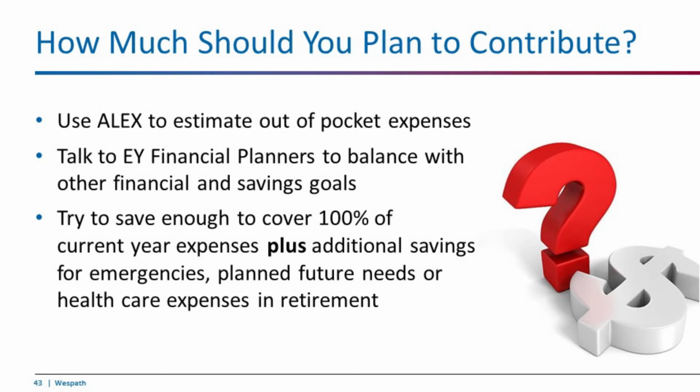So how much should you contribute? That's up to you, but you could use the ALEX tool to estimate your out-of-pocket expenses. You could also talk to EY financial planners so that they can review your goals. You can try to save enough to cover 100% of the current year expenses, plus additional savings for emergencies, planned future needs, and health care expenses in retirement.